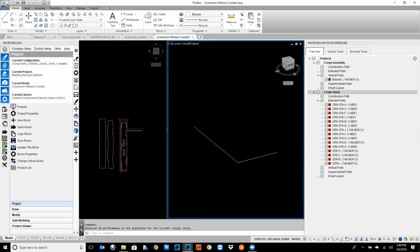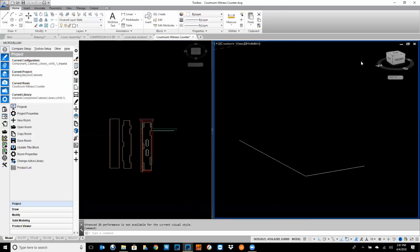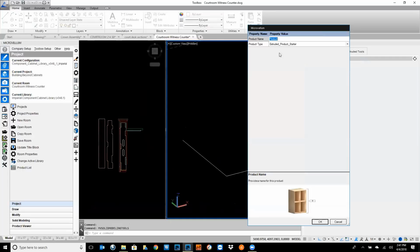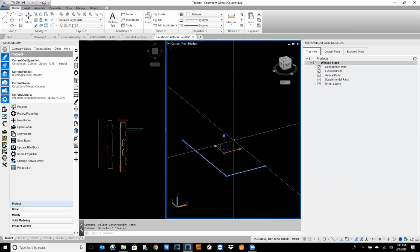So I wanted to kind of show you how this is, some people consider this part of millwork as well, creating these fixtures. So I'm going to err on the side of caution here, and I'm going to restart this program. And I'm going to come in and right click and add a new product, and I'm going to call this a witness stand. It's an extruded product. I'm not really trying to teach anybody how to do this. I'm just trying to show you there's different things that you can do to create different types of millwork and fixtures and that kind of thing.